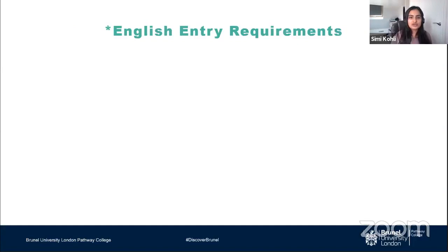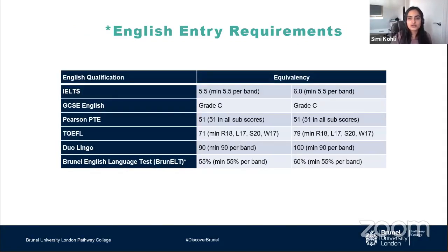So as I mentioned, we do accept a wide range of English language qualifications. It's not just IELTS that we take. We do also accept PTE, TOEFL. We do also take Duolingo as well. And if you've taken GCSE English language, a grade C is what we're looking for. And we also have a Brunel internal test, which is kind of like the IELTS, but a little bit more relaxed than the IELTS. So these run every 2 weeks, and it's an online test, the cost is £33 only. It's very cheap. So it's £33 and you can take the Brunel test as well.